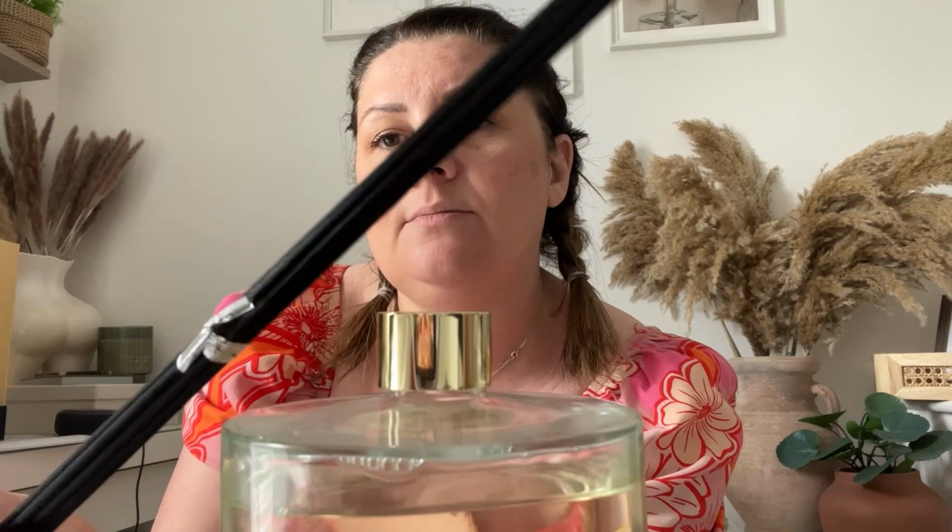Oh, so it says what notes it's got. The top note is bergamot, geranium and amber. I love bergamot. I bought this to go in my son's room. Oh wow, beautiful. Okay, so it is a simple glass jar with smoke, tea and leather written on it. You've got your gold top and some black reeds. It's huge. I think that's really, really lovely. And yeah, this is to go in my son's room just to make it smell nice. And I know he will love this.